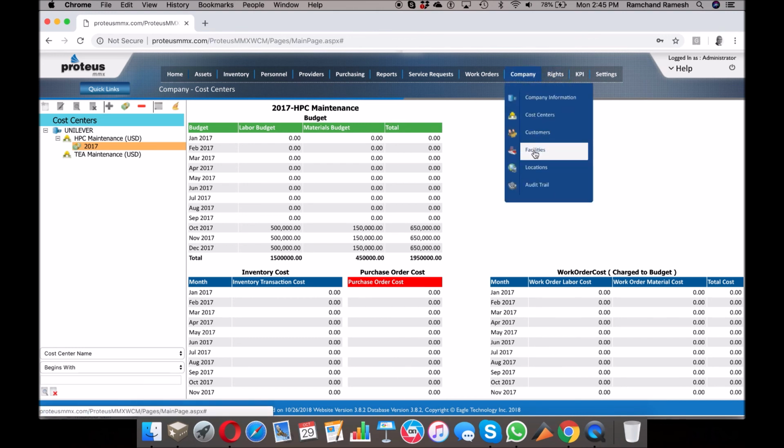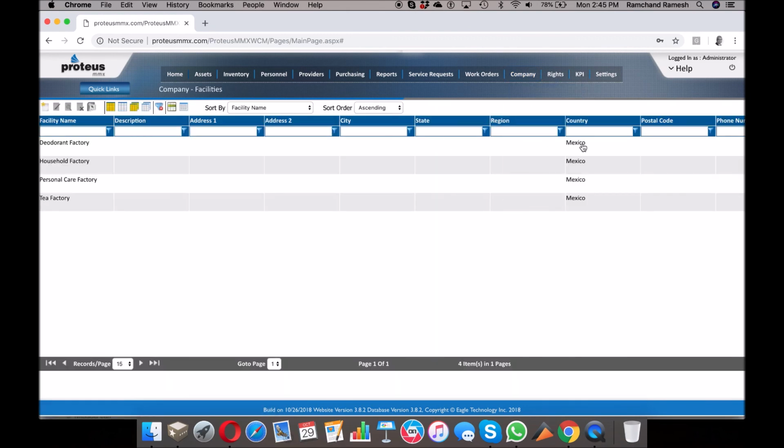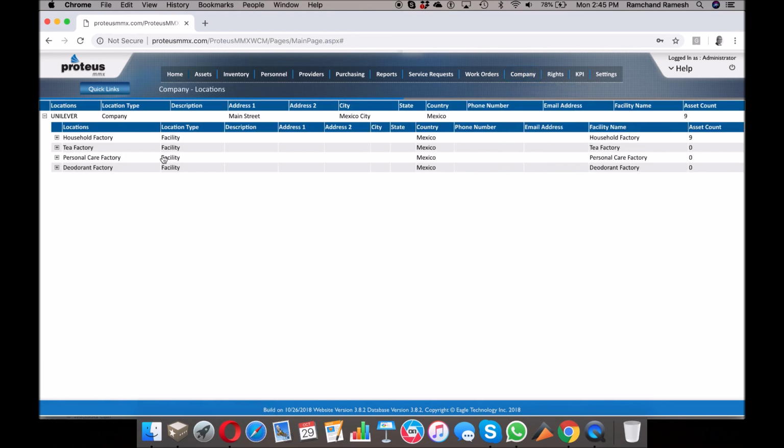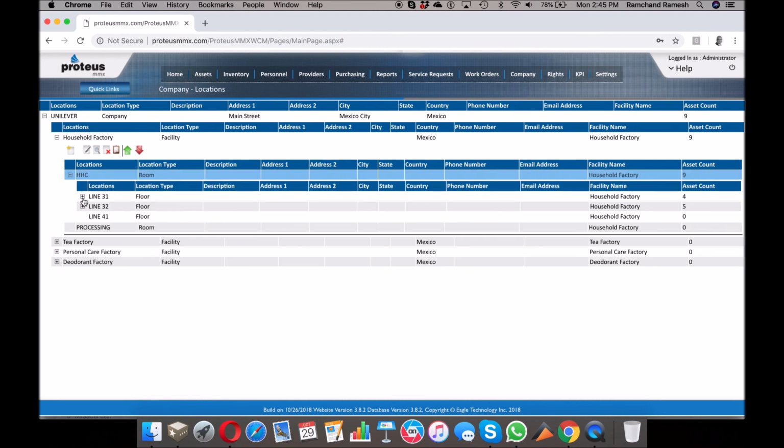Likewise, the administrator has the ability to define all of the facilities, such as the HPC factory and the locations and the lines within the factory. So within the HPC factory, you have lines 31, 32, and so on. Against this structure, you define the assets.